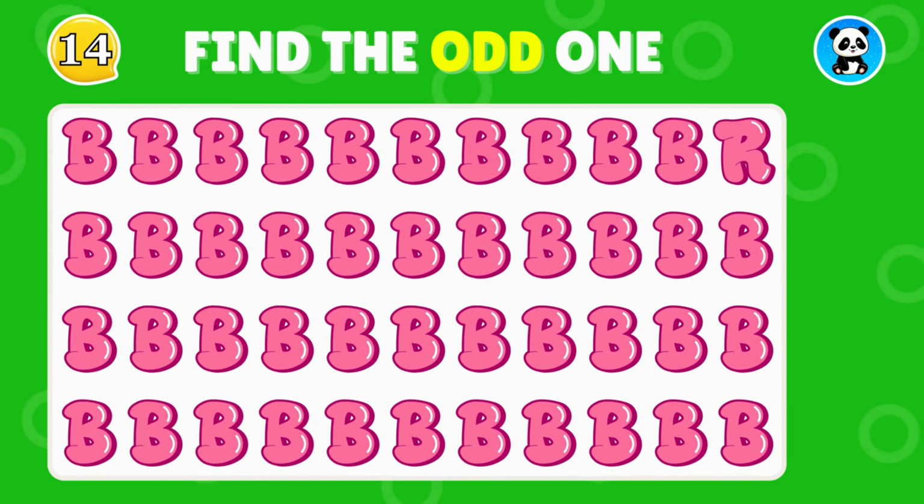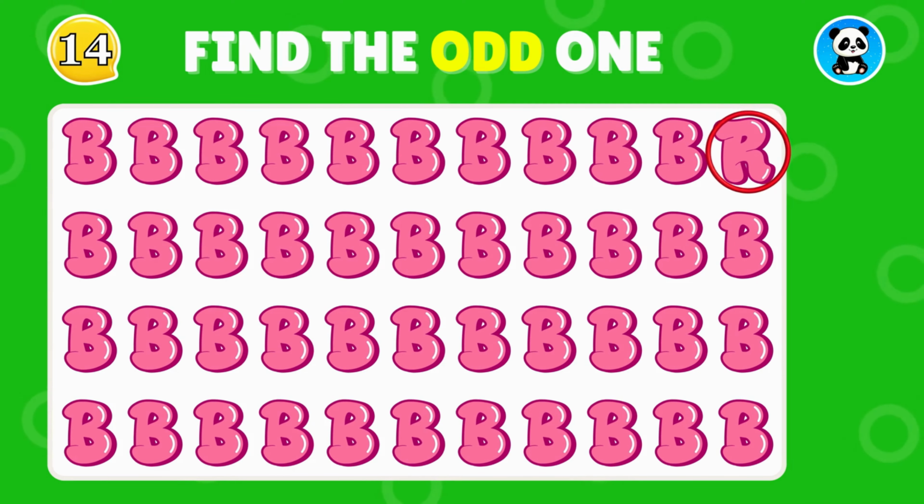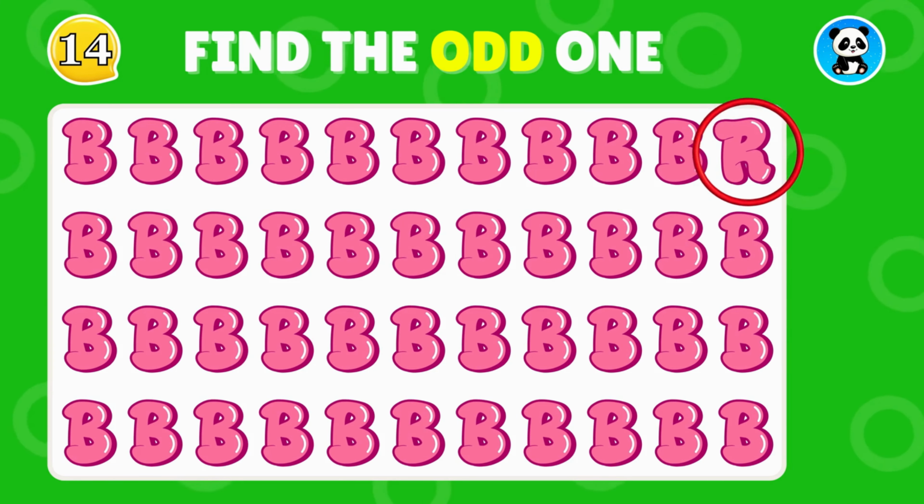What do you think? Are all these letters the same, or is something different hidden here? Here's the letter R that's making the pattern different.